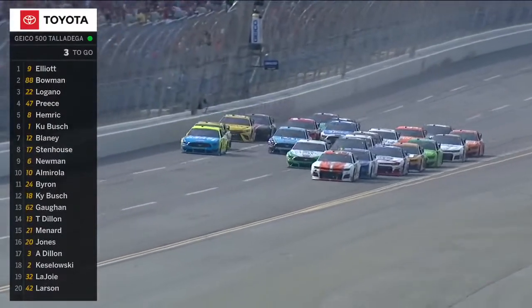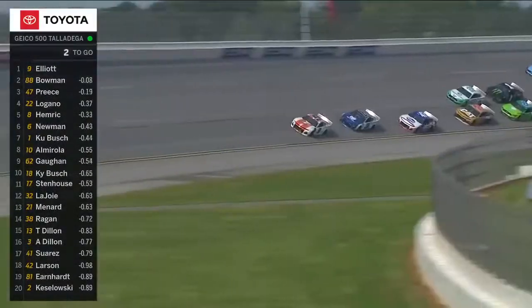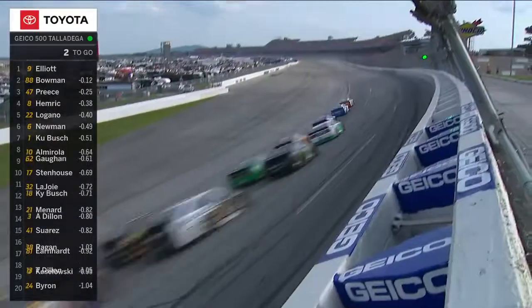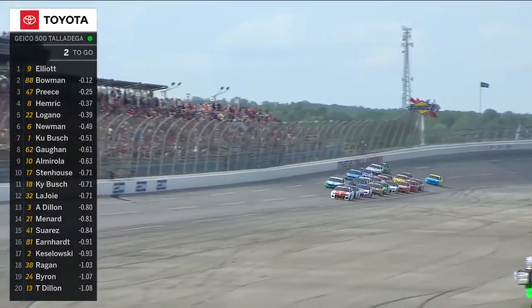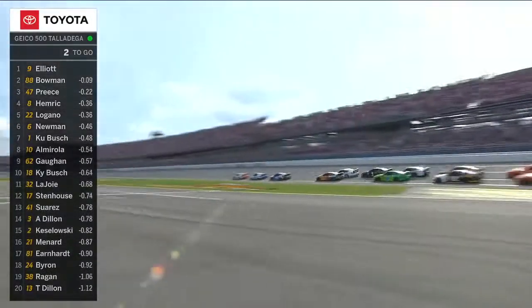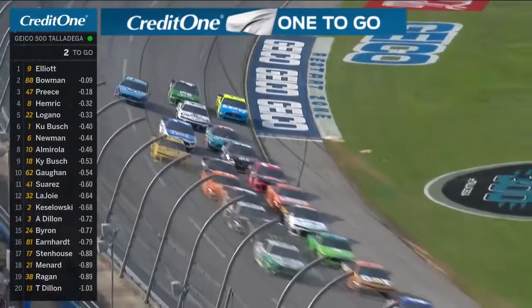3 to go. Chase Elliott out front. But can Stenhouse come up and Logano move up with him and put 2 Fords try to get to the front? That's absolutely the best thing that Chase Elliott could have asked for right there. I think it's going to take a whole other lap to get that outside lane organized. They can't do it. I just don't see it happening. That 9 car is in the driver's seat.